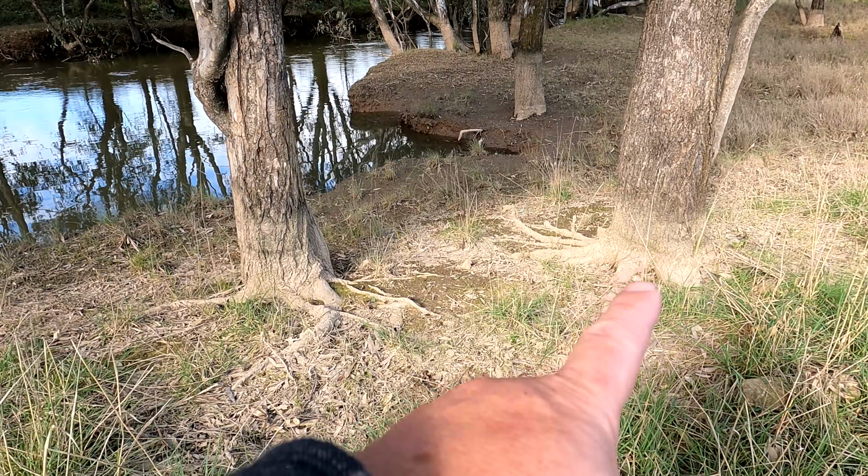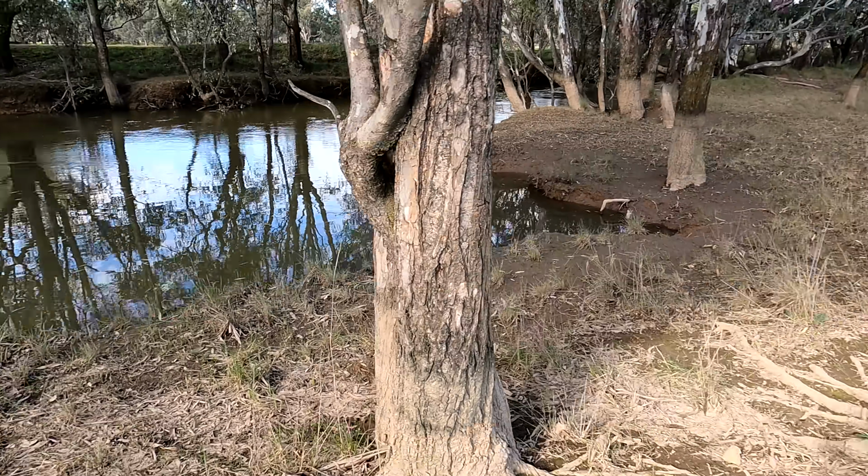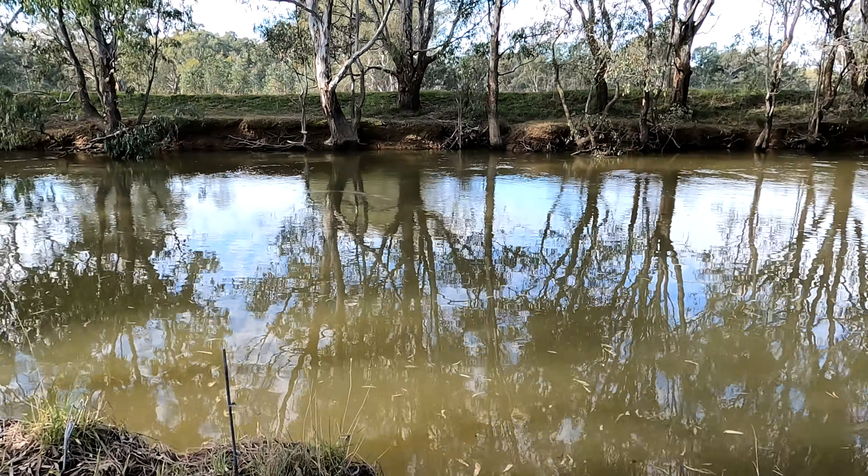Check this out. You can see the high water mark from where the water was only 2 weeks ago. It's dropped about 1.5 meters, and now the water is contained within its banks, but only just.